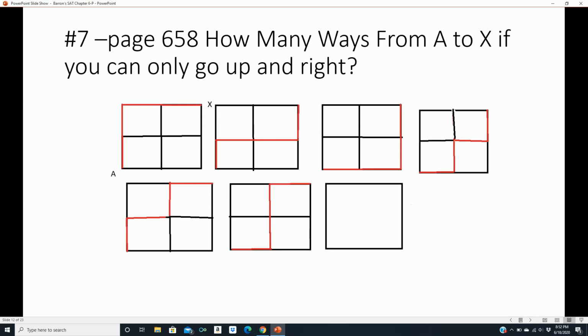All right, number 7, page 658. How many ways from A to X if you could only go up and right? So the red is the path I chose. This one goes like this in the first one. Then we can go up, and instead of going up here, we just go to the right in the middle and then go up on the end. Then we have one where we go all the way to the end on the bottom and then just go all the way up. Then we have one that goes zigzag like this, and one that's kind of the mirror image of that, where you go zigzag like that.